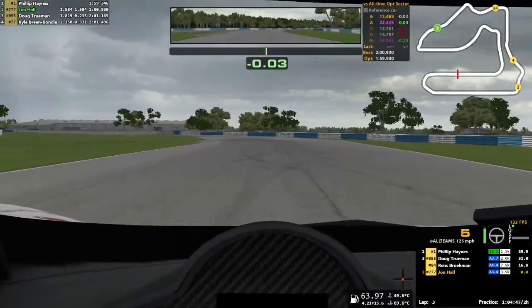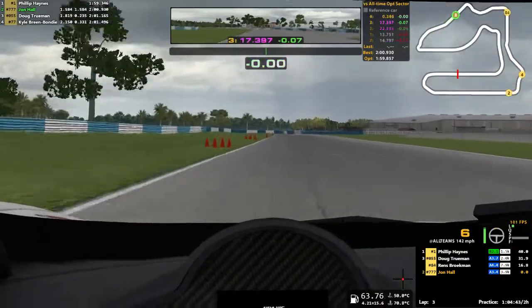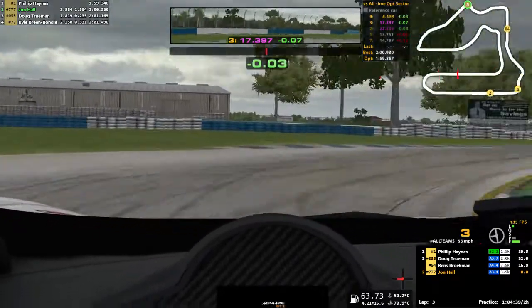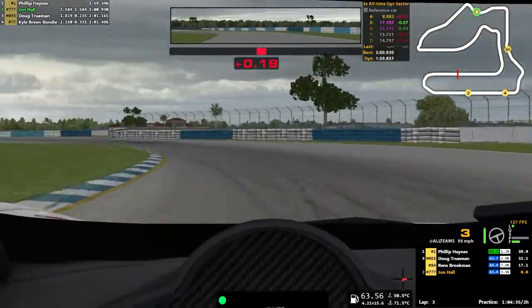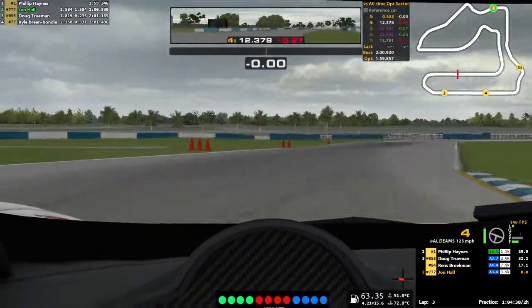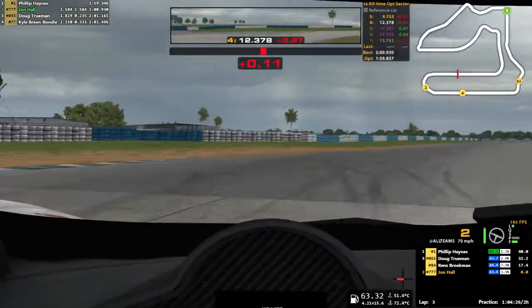Say you're going into a corner and it's just oversteering going into the corner. Well, if you adjust the dampeners to slow down that front nose dropping, then it's going to oversteer maybe when you're getting to the apex, and obviously that's a more desirable characteristic.